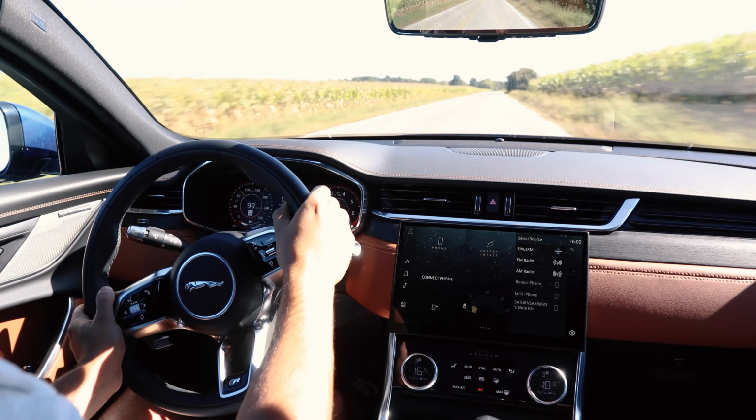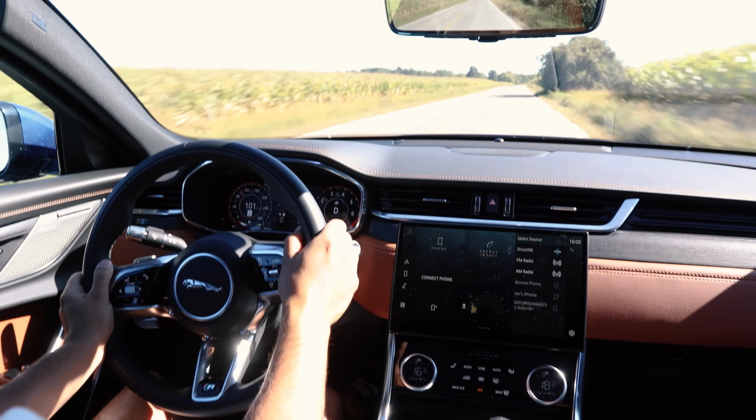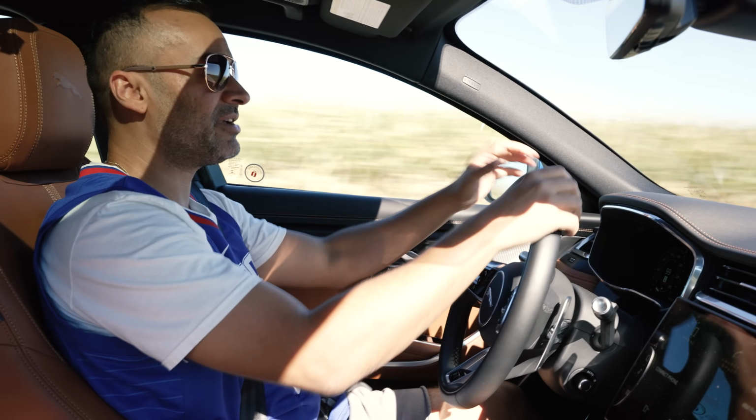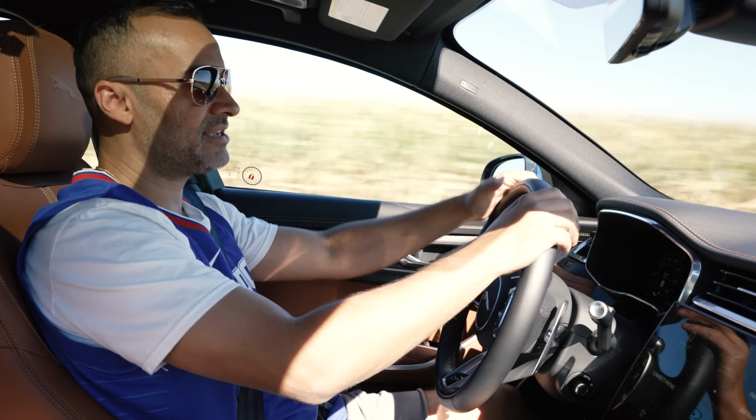So a bit of body roll there, but it's still very comfortable. Like, it's not stiff at all. There's no stiffness in this thing. So with all this R-Dynamic and all that stuff, that's just basically looks. And yes, it's all blacked out everywhere.